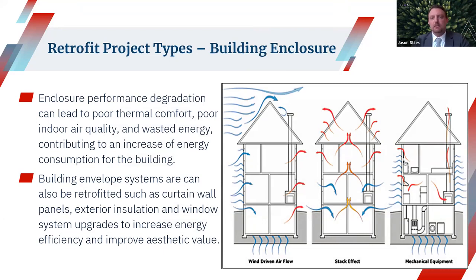What is the envelope itself? Do we have holes in it? Is it sound, right? So pressure tests on the envelope and things of that nature need to be done, because there's a lot of energy being wasted just from stack effect and wind-driven airflow. So that's one big issue that I think gets missed a lot of times when we do retrofit projects: we're not looking at a building as a whole, we're more or less looking at an individual system.